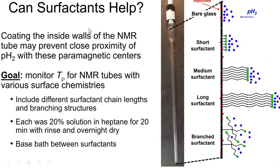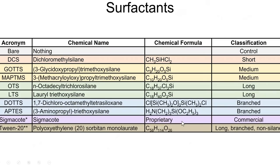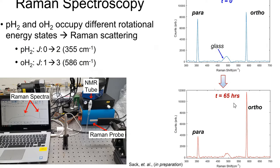And so what we thought is, can we coat the inside surface with different surfactants in order to form a barrier from the parahydrogen contacting those paramagnetic centers? And so we had a variety of different surfactants, short, medium, long, and branched, to see how that affects the reconversion time of parahydrogen back into ortho. So here's a list of surfactants. It's just a range of different silanes and siloxane molecules of different sizes. And at the danger of being called a heretic, we didn't do NMR for this. We did Raman spectroscopy because the two spin isomers of hydrogen gas have different energy levels.